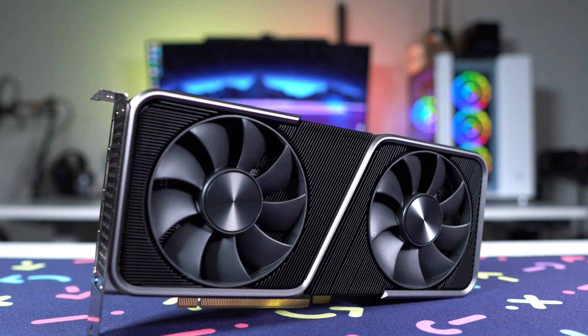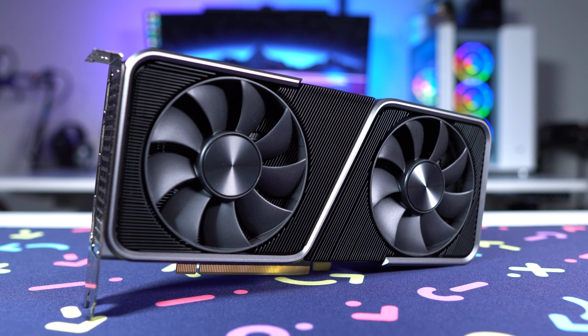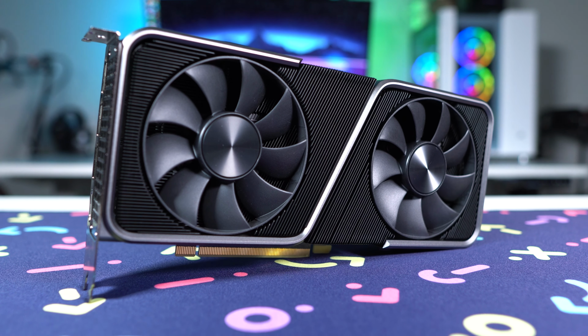When it comes to graphics cards, there are so many good ones out there right now, except they're incredibly hard to find. But if you can find one, pick up an RTX 3070. The reason I'm picking the RTX 3070 is that I feel it's the perfect 1440p card. I still don't think a lot of people are gaming in 4K. I don't even game in 4K, I actually game in 1440p. And I think the 3070 is perfect for that.